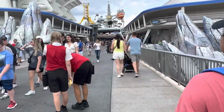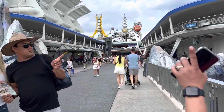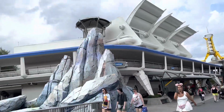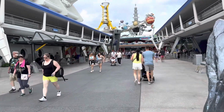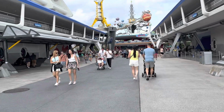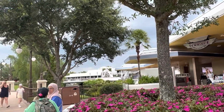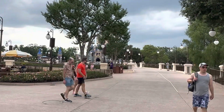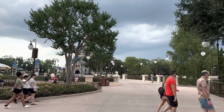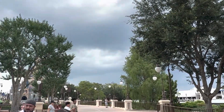Walking into Tomorrowland. It's gotta be a parade or something about to happen. Sounded like thunder coming, but we'll see. Here comes the rain. Saw some lightning a second ago over there, and in the distance. And some thunder. All I know is if it does rain, it's gonna get hot.